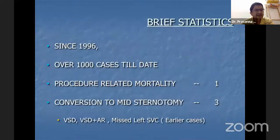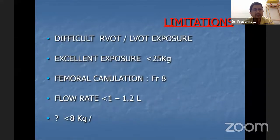So the brief statistics: since 1996, we have done over 1,000 cases with just one procedure-related mortality, in which, while cannulating the aorta, there was a dissection because it was a case of Marfan's. And 3 conversions in the earlier cases, where we had to convert from minimal access to a mid-sternotomy: one was a VSD with aortic regurgitation, one was a missed left superior vena cava, but this was all in the earlier cases.